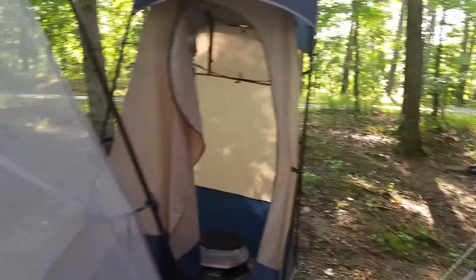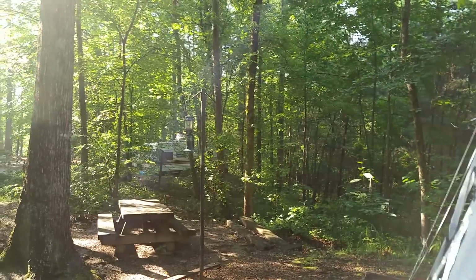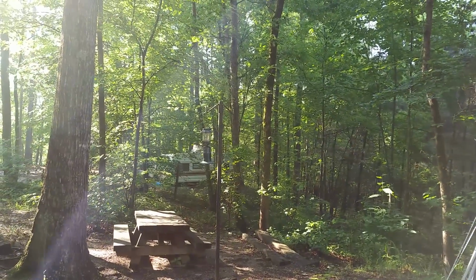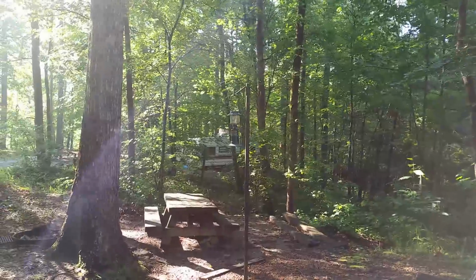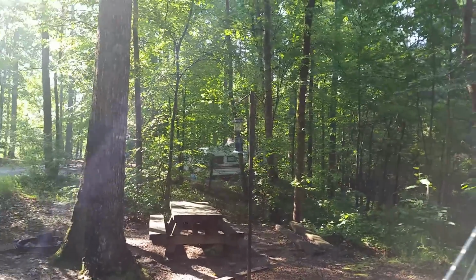And the only other thing, I got a spare lantern. You can see it sitting there on the post. That's just to kind of light up the side if we want to go eat on that picnic table or use that fire pit over there. That's a spare gas lantern.